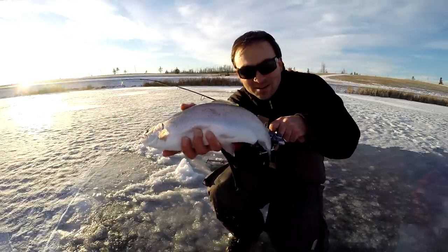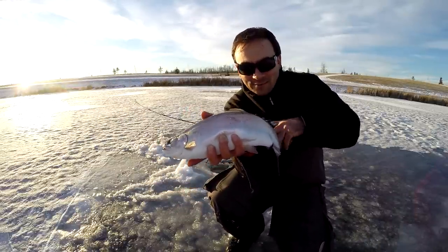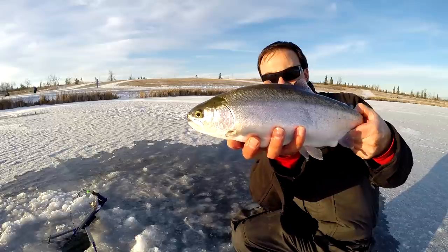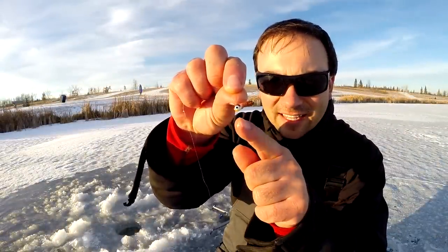Oh yeah, moving paid off right there. Look at that fat rainbow on the jawjacker. Beautiful fish, great shiny fish. Oh yeah, what a beauty. So that was just on a little tungsten jig like that.